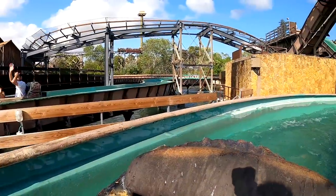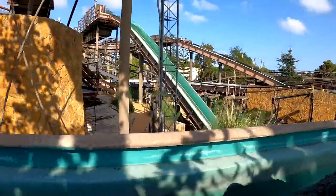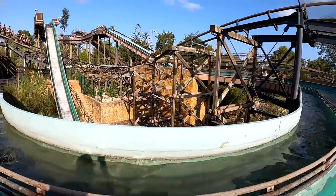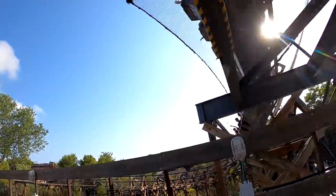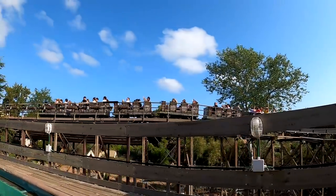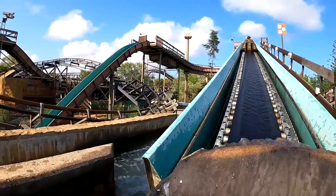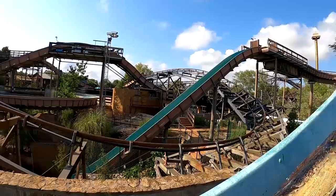Hola! Love it. There you go. So yeah, you see the big drop there and you think, oh, we're going down that in a minute. So it sends you out this way and around. And then you look at that, it's a huge drop. Hey! Woo! Hola! That's a nice piece of track that runs underneath the drop just there, isn't it?